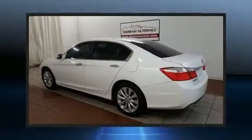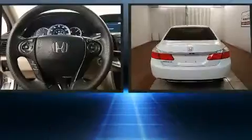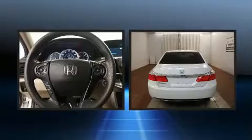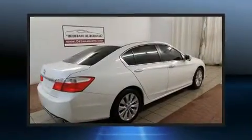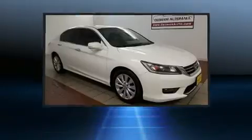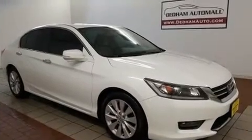Sensibility and practicality define the 2014 Honda Accord. This four-door, five-passenger sedan still has fewer than 60,000 miles. Under the hood, you'll find a four-cylinder engine with more than 170 horsepower, providing a smooth and predictable driving experience.